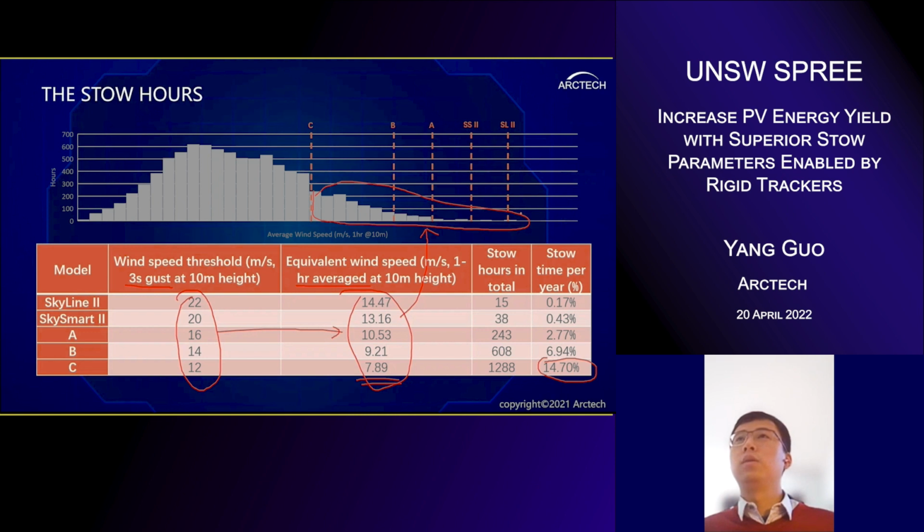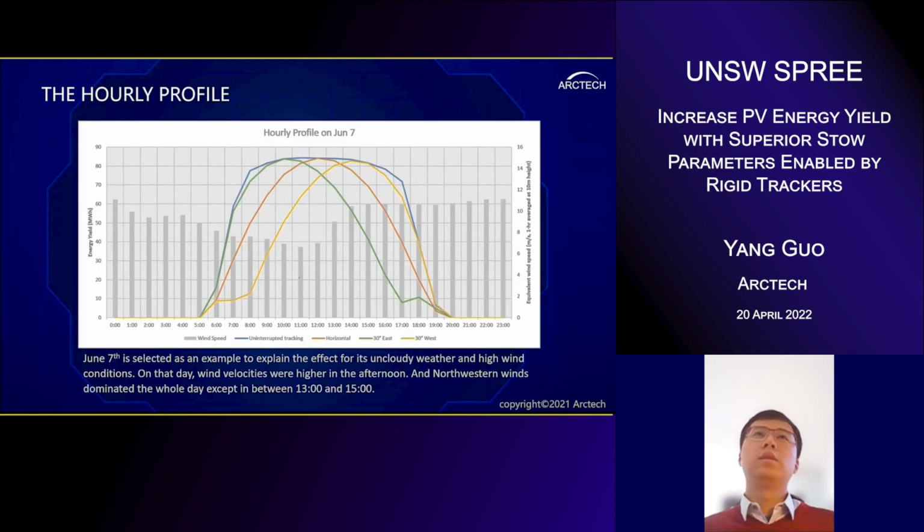And for Skyline 2, there are only about 15 hours right here, and that accounts for just 0.17%. And what does that mean? Let's take a one-day profile to further explain this. So here we picked the 7th of June, from the 2020 historical data, because for this particular day we have some high wind situation, but also it's a very sunny day. So let's look at this curve.